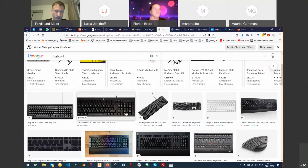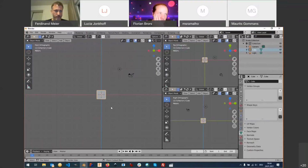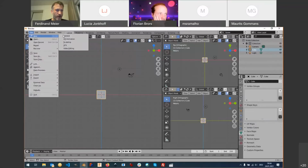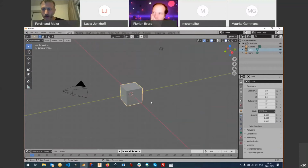The only odd one is this one, but this is where we changed in the keyboard shortcuts that instead of using this colon for frame selected, we're using this colon for frame selected. So this was one of the little changes we made, but this is only for the ones that don't have a numpad. So I will go back to File, New, General, and we should all see the same screen.